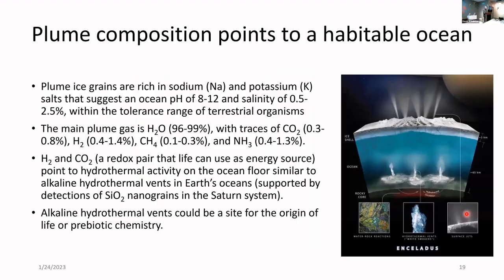Now, what is this plume composition telling us about the nature and the chemistry of the ocean? Well, it turns out the presence of salty grains, primarily made up of sodium and potassium, tells us that the salinity of the ocean and the pH of the ocean are both very likely within the range that life on Earth can tolerate. The salinity is actually very likely slightly lower than the salinity of terrestrial oceans, perfect for life on Earth. And the pH is likely somewhere between 8 and 12.